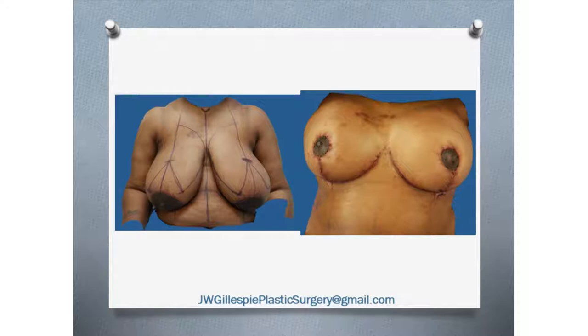Immediately after surgery, this patient lost about 5 pounds of breast tissue. And that may not seem like a lot, five pounds, like holding up a jug of milk or something, but when you take that off your shoulders and upper back, that's a huge life-changing event.